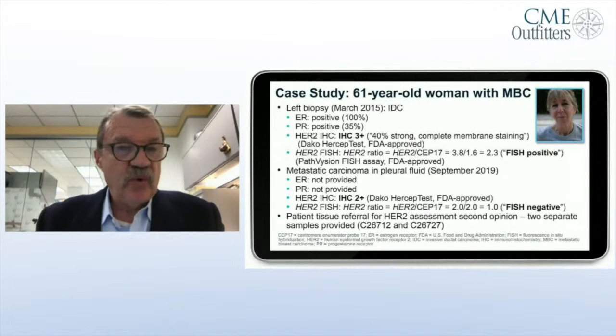Subsequently, in September of 2019, she was diagnosed with metastatic carcinoma in pleural fluid. And although ER and PR were not provided to us, we were told from the outside hospital that the HER2 immunohistochemistry status was now scored as IHC2+, and the FISH assay, which had previously been considered to be positive, was now considered to be negative with an average HER2 copy number and an average chromosome 17 centromere copy number, each of 2. So the ratio was 1.